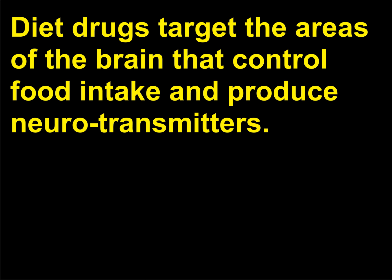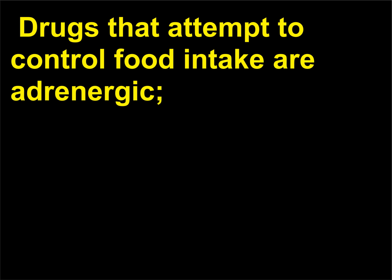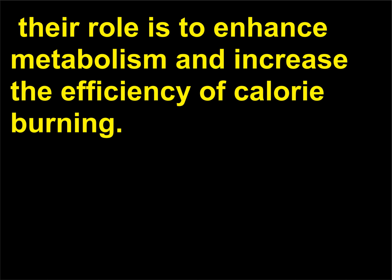Diet drugs target the areas of the brain that control food intake and produce neurotransmitters. Drugs that attempt to control food intake are adrenergic. Their role is to enhance metabolism and increase the efficiency of calorie burning.